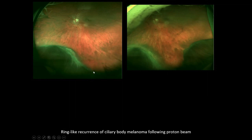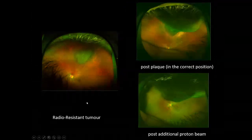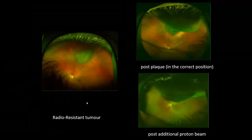So this is a melanoma that probably actually went all the way this way, but we couldn't see that at the time. And then later on, after this area was treated, you can see a recurrence over this side. Some tumours are completely resistant to radiotherapy. It's quite rare, actually, but it does happen.